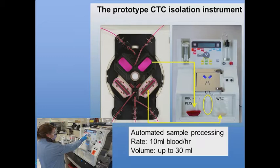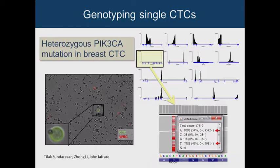And this is now a machine that takes about 1 hour to process 10 mils of blood. You can hit the on switch and go get a cappuccino, and hopefully it comes back. And the rate of processing, again, is 10, or could be as much as 10 mils per hour. And we can process up to about 30 mils of blood. Typically, we process 10 mils of blood through the device.